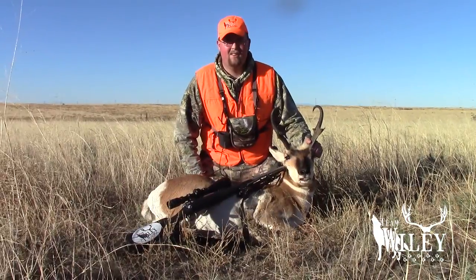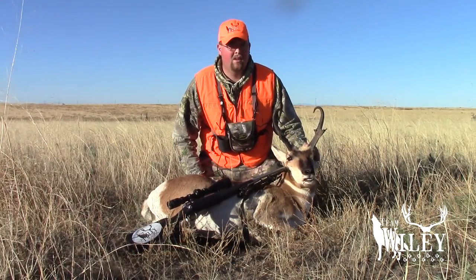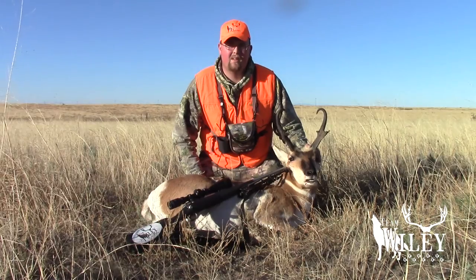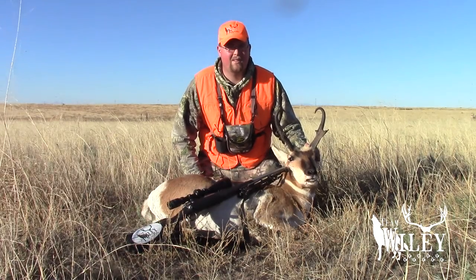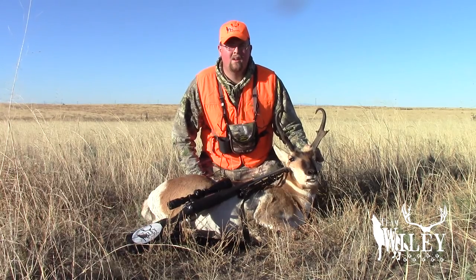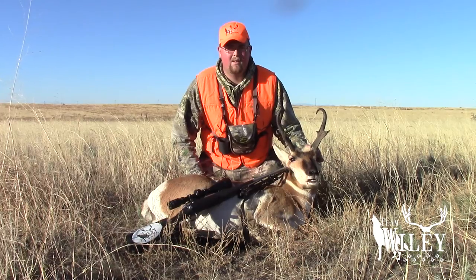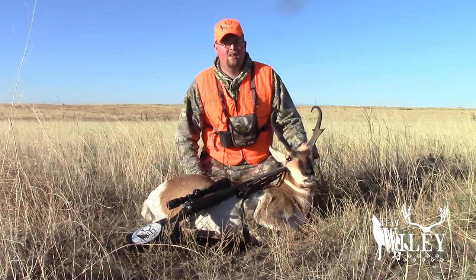Well, we're out here in eastern Colorado again this year for our annual antelope hunt. We did our normal thing. We drove around the perimeter of the property just checking things out. Didn't see a whole lot of activity this morning. We got up on a high point here on the property and spotted this group of antelope out here.